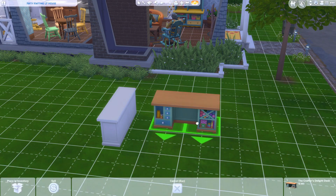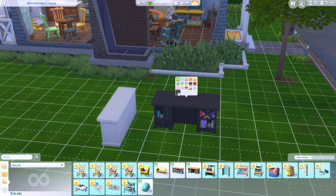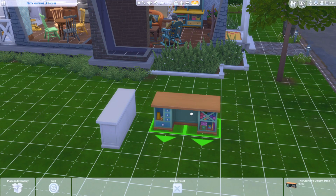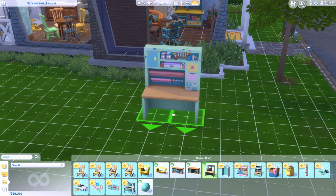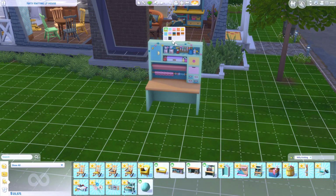But also, no, okay. I know there's a way that you can scroll through, but I don't remember what it is. I do think this is really cute. This is really my aesthetic. I think that's really nice. I do really like this. I know this is a functional desk, and so I think that's super cute.